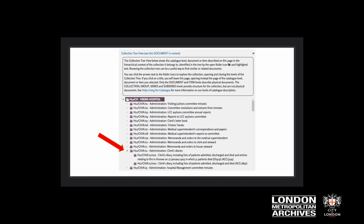I think this sounds like a really fascinating document, Clerk's Diary, including a list of patients admitted, discharged and died, and entries relating to a fire in the annex in 1903, in which 51 patients died. If there is one thing that you can say about hospital records, it's that they're sometimes very routine, but they can be very unusual and surprising as well.